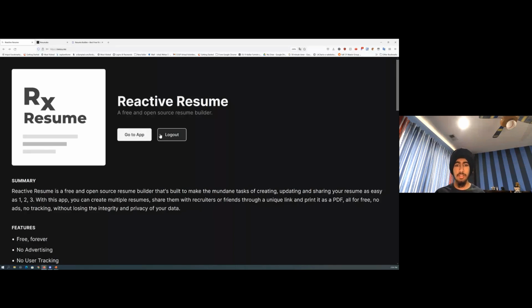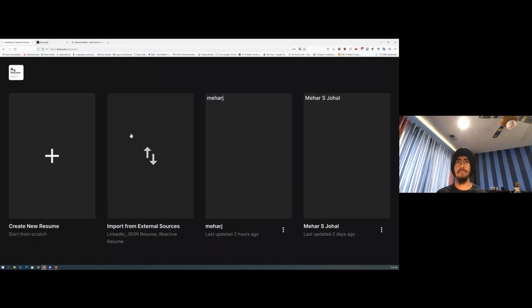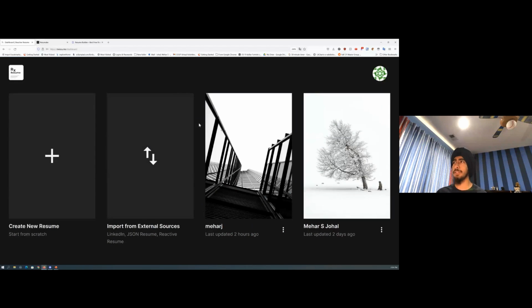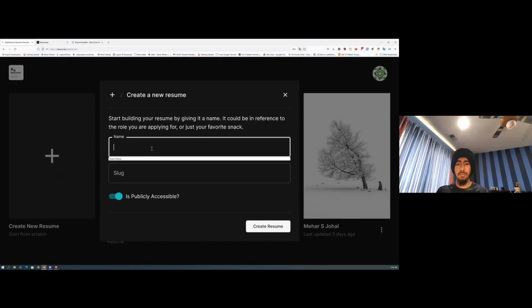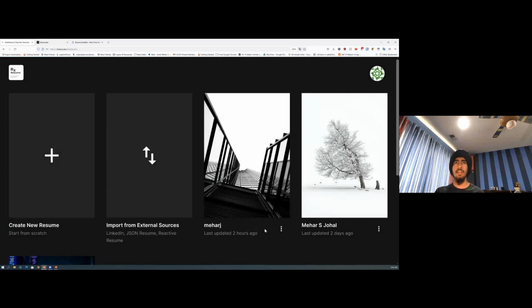Once you log into your account, you'll see two options: either to log out or to go to the app. Once you go to the app, this is the page that is shown to you. There's a bunch of different options here, and I'll break it down for you. One of the options that most of you are going to use is to click create a new resume. You can name it whatever you want, like I can name this YSP 2022 testing. You can choose whether you want it to be publicly accessible or private for you, and then you create that resume.